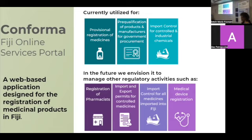Also, Conforma is used for pre-qualification of products and manufacturers for government procurement. Right now, Fiji is in the process of tendering our medicines, so every supplier that's intending to supply the government will have to apply for pre-qualification through the system. This would be a manual process, a very overbearing kind of work for the MRA, where only one staff does the work. Because of Conforma, we are able to do this, and so far we've reviewed more than 100 manufacturers, and we still have a few others to work on.